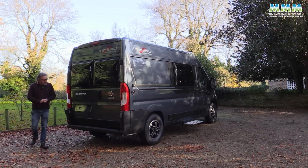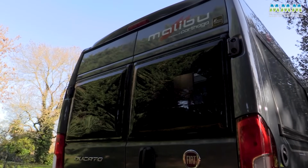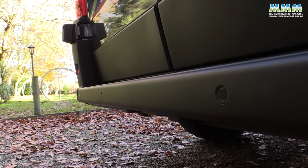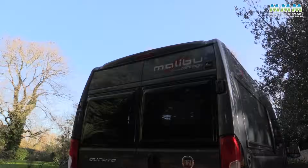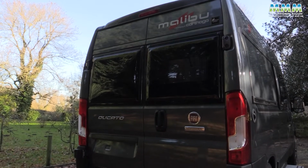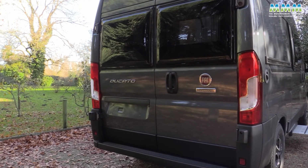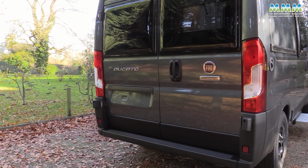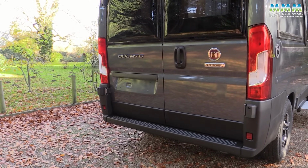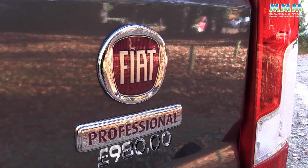Round the back you've got the usual Fiat barn doors, but with these big double glazed windows, and then parking sensors built into the rear bumper. No reversing camera, but you could of course get one added. One of the advantages of a smaller van of course is that it's easier to manoeuvre anyway. The colour, this iron grey metallic, is one of the now limited colour palette that Fiat offer. It's a £980 option.